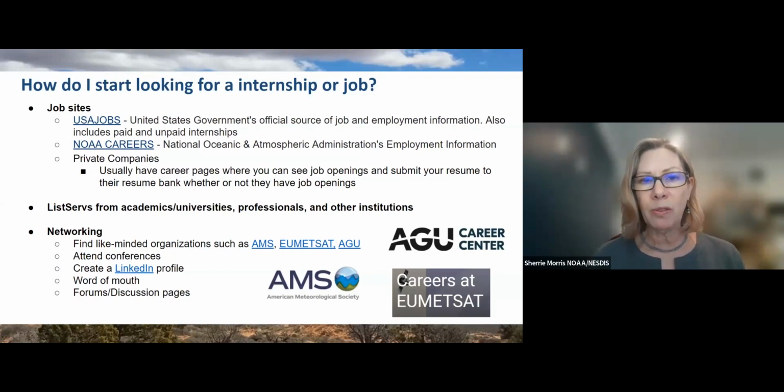Create a LinkedIn profile. That will be huge in showing your strengths and what your interests are, and start looking for like-minded organizations on LinkedIn. NOAA NESDIS does post jobs on LinkedIn as well.